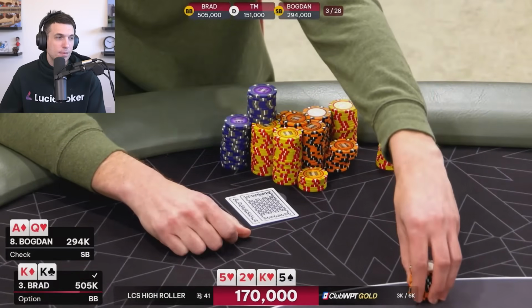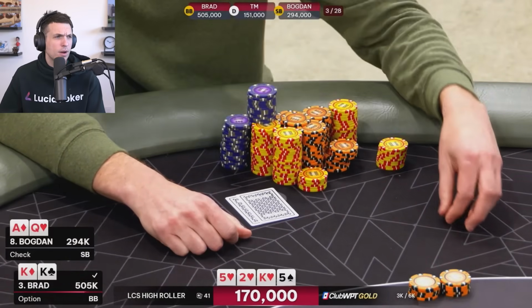Brad decides that's not how he's going to play this one, though, and does decide to barrel the turn, setting up for a river jam. He bets a little under 1/3 pot, or just about 1/3 pot here on the turn. And now back over to Bogdan with the ace-queen.